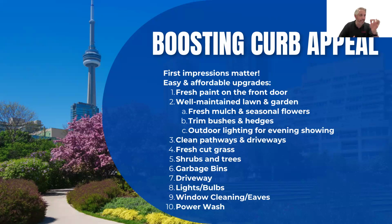I have here window cleaning and eaves cleaning. You want to make sure the windows are cleaned. Eaves troughs too. Depending on where your house is with the leaves, you don't want people coming to see it while it's raining or after it's raining and water is spilling over because the eaves are clogged or leaks are coming out. You want it to be working and all operating.